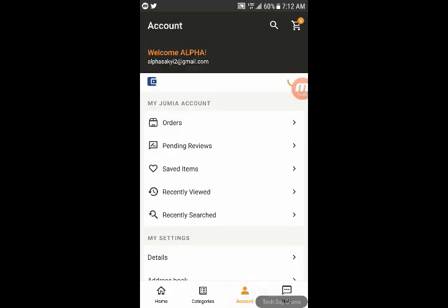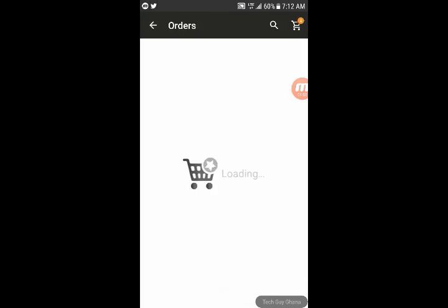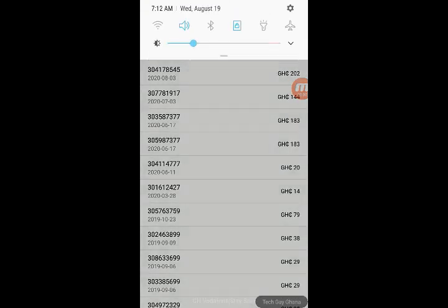Jumia is 100% trusted, the best online market, and there's a lot of shopping to do with Jumia.